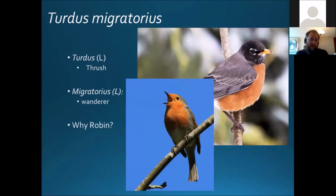And I guess it kind of looks like it. But the European robin belongs to an entirely different family and is actually an Old World flycatcher. But still, why robin? Well, it turns out robin is a diminutive for Robert and is basically the pet name that the English conferred on this bird.